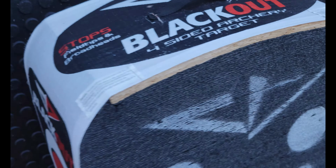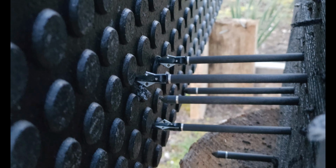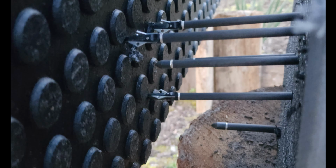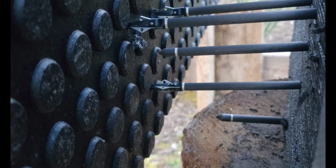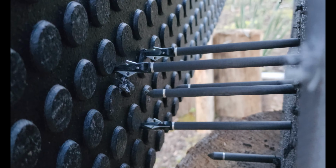Let's give you a close-up of what the backstop looks like. So the arrows do go all the way through, and the backstop catches them very easily. Good job, backstop. I like that.